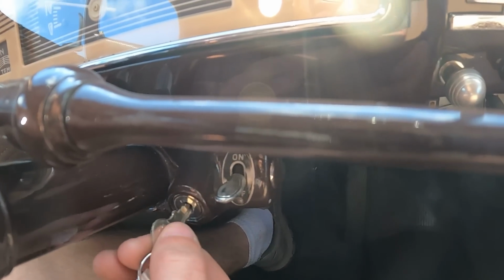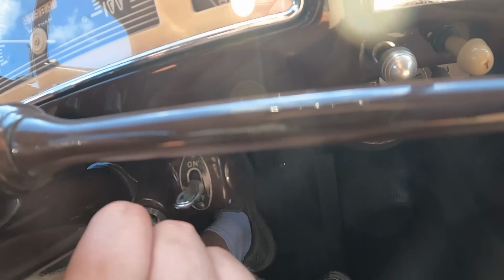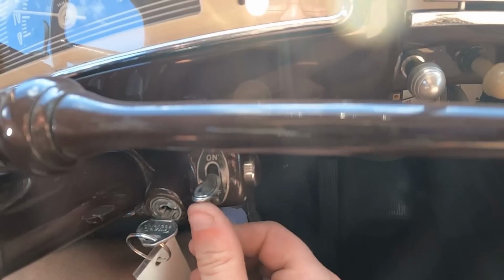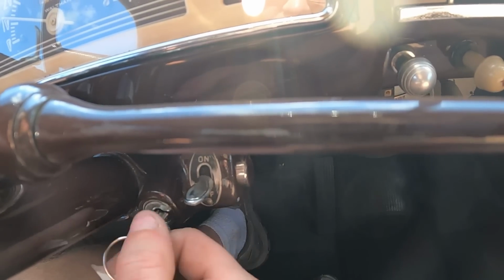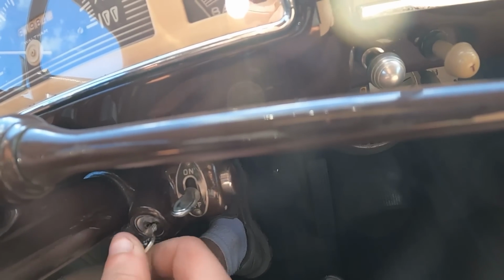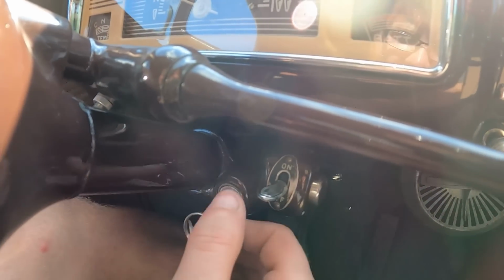This key cylinder, so key comes out like this, and this is what the key looks like. It almost looks like a tractor key. But you put it back in the cylinder like so. Turn the cylinder until this part is sticking out, and then you push this to the up position. The other crazy thing is this key cylinder comes out like this. Is that normal? I did a review of a 46 Mercury, and it did the same thing. The whole key cylinder came out in my hand.